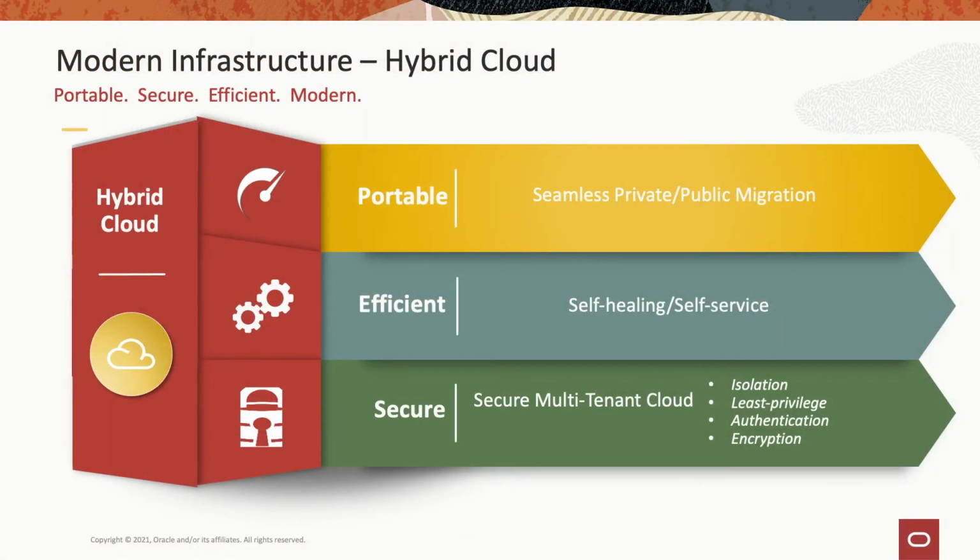Let's look at two of these aspects. The modern infrastructure with hybrid cloud. What does it mean to be hybrid cloud? Hybrid cloud means your infrastructure should be portable, it should be secure, it should be efficient, and you should be able to deliver modern applications on top of this hybrid cloud infrastructure. Let's look a little bit deeper into what each of these mean.